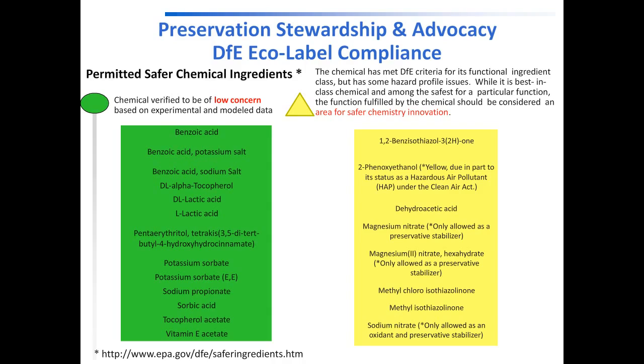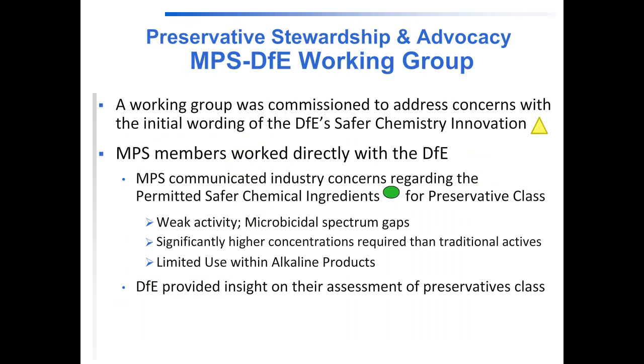Also, the phenoxyethanols are effectively used. So as this eco-labeling compliance model had originally been initiated, there was a grandfathering clause of 18 months if your product was on any of these yellow triangle preservatives, and they would need to be grandfathered off and move towards the preservatives of low concern.